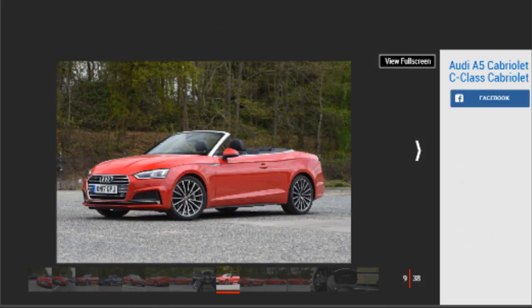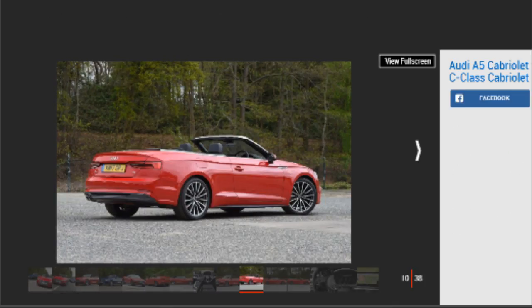The A5 Cabriolet made its debut in 2007, but after a decade in service it has finally been replaced by an all-new second-generation model. Based on the same scalable MLB platform as the A5 Coupe and A4 Saloon, the newcomer is lighter, more efficient, and faster than the old car.